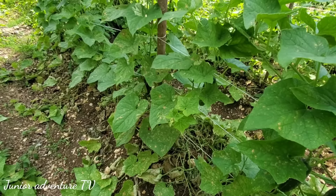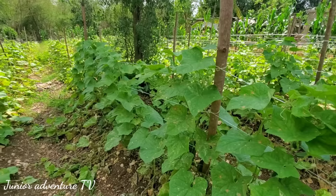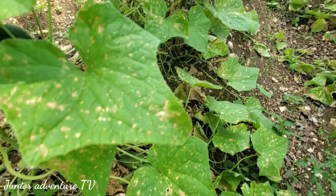Because cucumber is a short-term crop, not a long-term crop. You understand? So, we got more than enough out of it and we have to give thanks. Because sometimes you can reap two times and then it's done. Sometimes none at all. You don't get anything out of it. But the best thing is to treat it well.